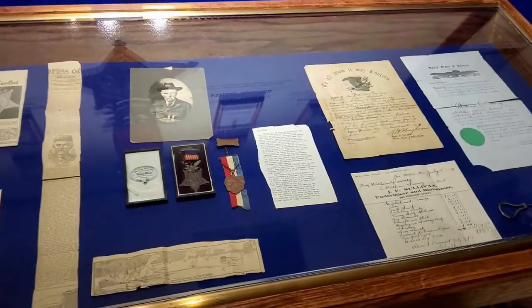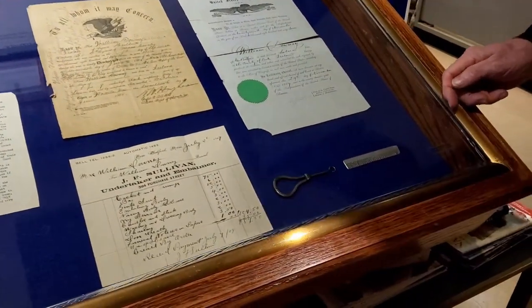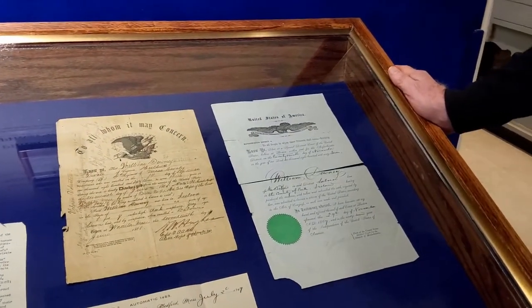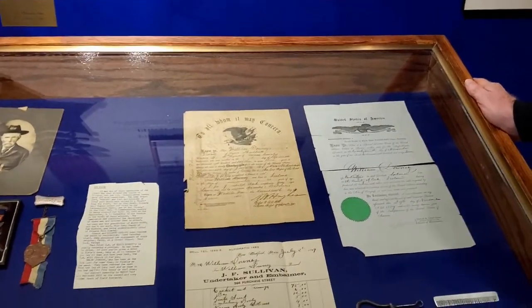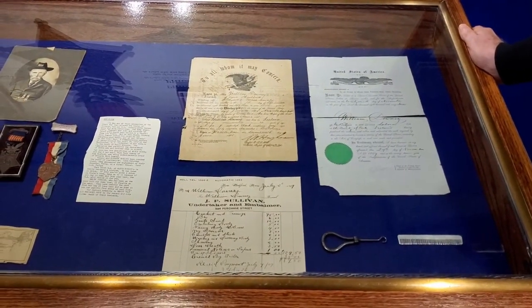we have his funeral bill, his button hook, his mustache comb, his discharge papers, and when Downey served, he was not a U.S. citizen. He had emigrated to this country from Ireland, and he joined the Union Army from Fall River. But in 1867, after the war, he received his citizenship.